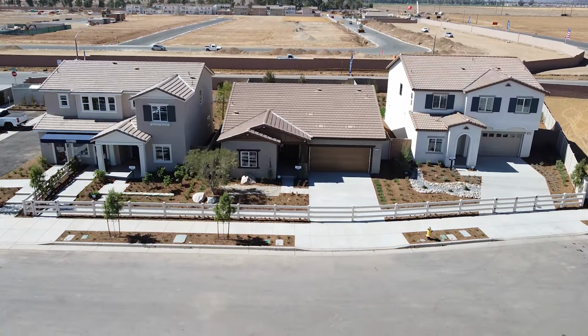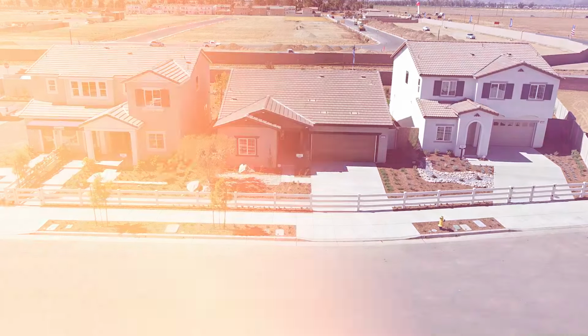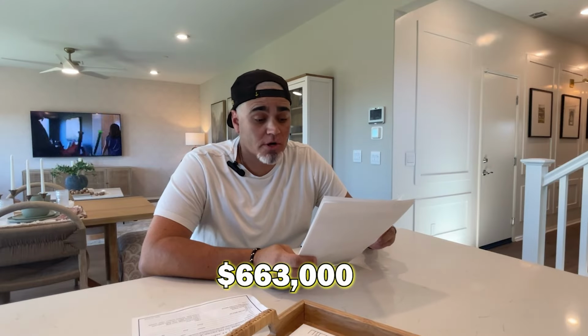Alrighty guys, that wraps this one up. We toured 3 of their models here. You know, prices starting from really $590,000 all the way up to $663,000.